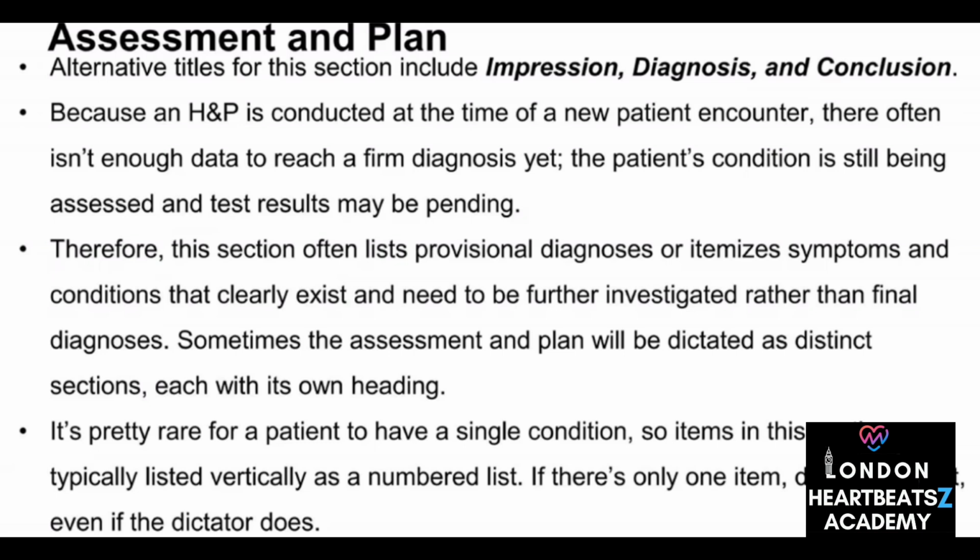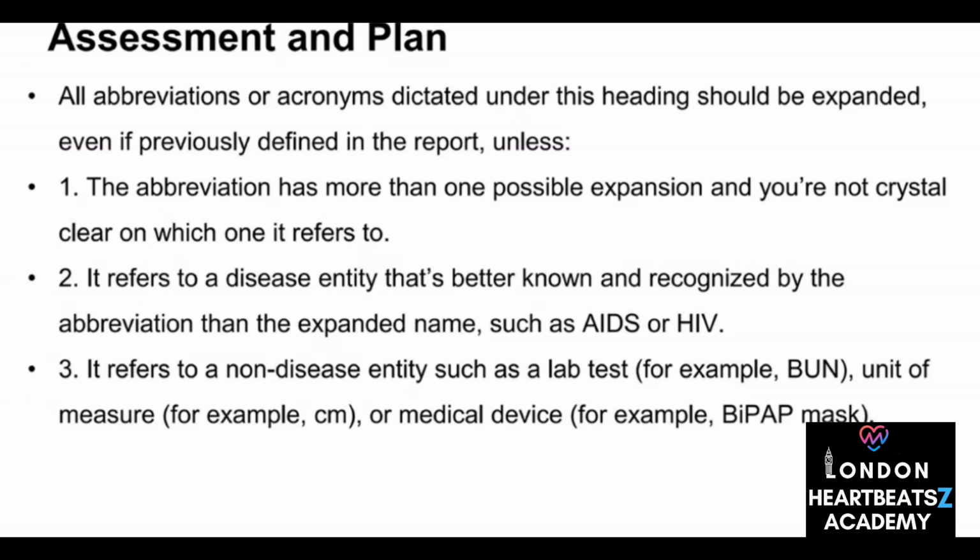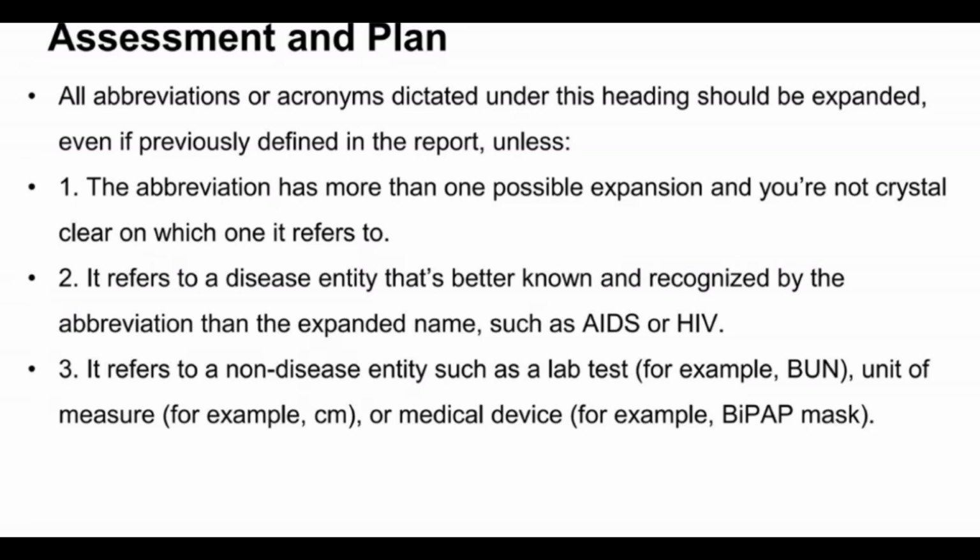Exactly. So the assessment and plan might be provisional, meaning they might not have all the information yet to reach a definitive diagnosis. So they might list possible diagnoses or outline symptoms in areas that need further investigation. Okay, so it's like a working hypothesis. Right, subject to change as they gather more information. Exactly. And the plan might include things like ordering more tests, referring the patient to a specialist, or starting some kind of treatment based on that preliminary assessment.